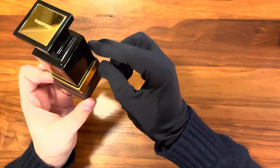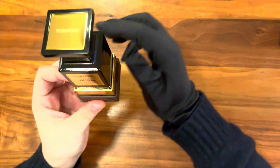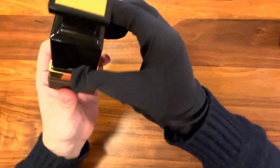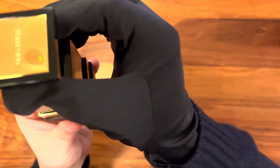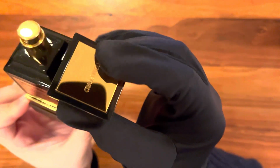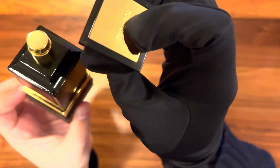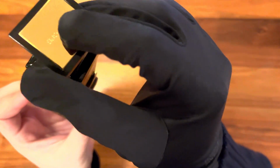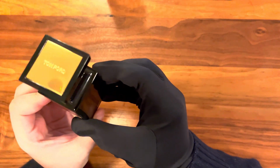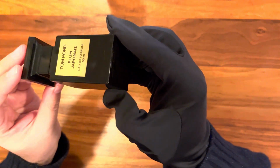But what does make them cool is the fact that if you have about 5 or 10 of them, you can stack them next to each other and it's going to look great. So that's one positive. And it kind of looks classy, let's be honest, with the polished top. And if you take that off, it will reveal the actual sprayer itself. All plastic this time. So let's do a close-up of the bottle itself so we can enjoy it together.